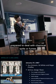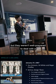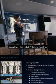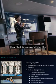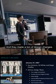They were prepared to deal with chemical spills or fumes, but they weren't well prepared to deal with a fire. So that changed. After this accident, they did not have another manned mission for 22 months. So they just shut down everything. They're like, we have to completely redo this. And they made a ton of design changes.